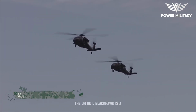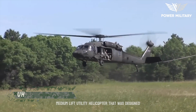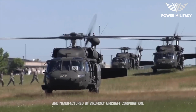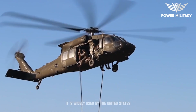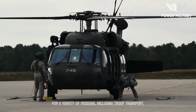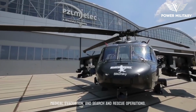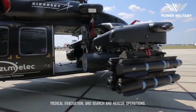The UH-60L Blackhawk is a medium-lift utility helicopter that was designed and manufactured by Sikorsky Aircraft Corporation. It is widely used by the United States Army and other military organizations around the world for a variety of missions, including troop transport, medical evacuation, and search and rescue operations.